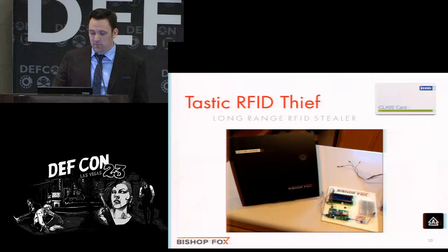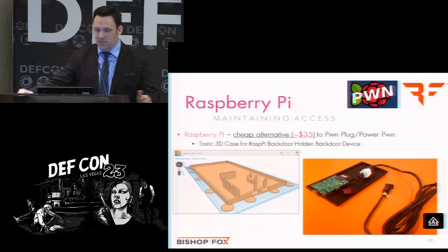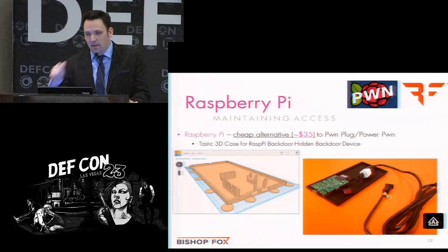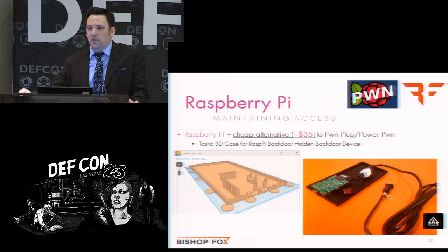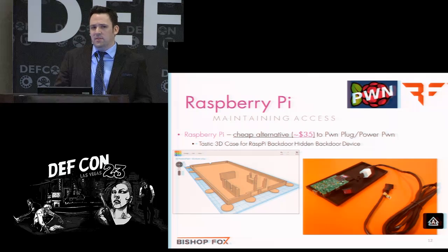So we got step one, steal the badge information for a high frequency system. Step two, make a clone copy of an iClass card. And step three, and I'll be releasing this on our Thingiverse page. How many of you are familiar with the Pwn Plug? I would imagine most people. How many of you are familiar with the Power Pwn version? The Power Pwn is like a power strip instead of just a plug. It costs like a couple grand. I think it's discontinued now, but it's pretty awesome. Even when you can get it, it's like $2,000.